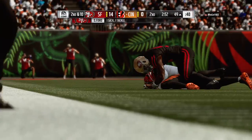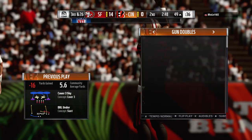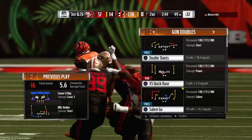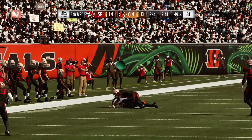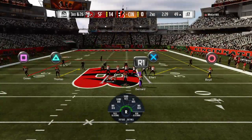And a big loss here as he's taken down. D. Ford. He's the one who finally gets him down for what will wind up being a loss of 16 yards. So the sack, and now it's 3rd and long for Dalton and the Bengals.